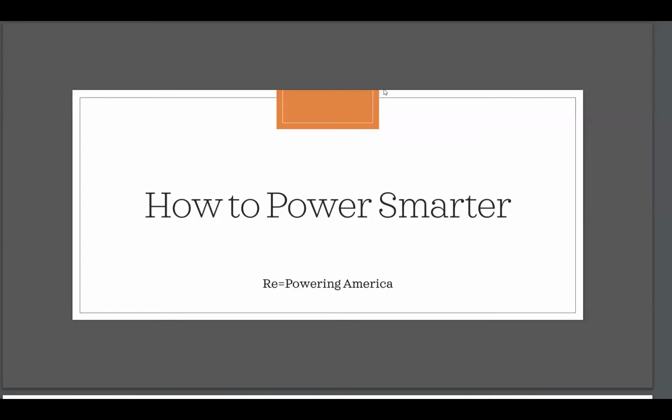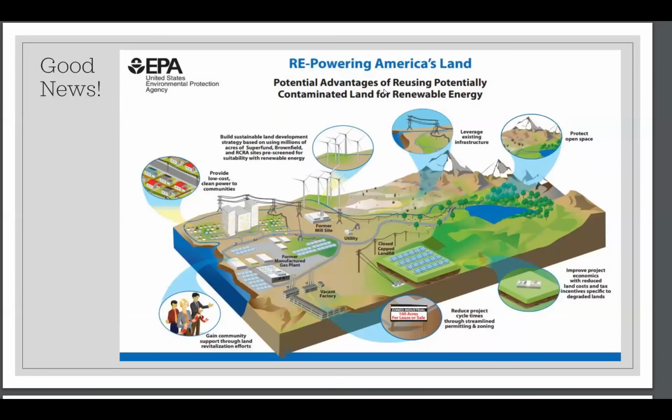So how are we going to power smarter? Thankfully, there's good news. The EPA has a program called Repowering America's Land, and they've identified the same kind of benefits these guys have talked about. You can leverage existing infrastructure on degraded sites. There's streamlined permitting and zoning because everybody wants to see their brownfields redeveloped. There's often reduced land costs and incentives in these areas. And you can gain community support because you're revitalizing and still protecting the greenlands.